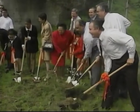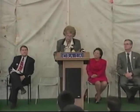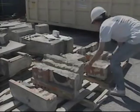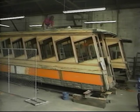On March 9th, 1995, with the plans drawn up and documentation well underway, a groundbreaking ceremony was held at the new Angel's Flight site. Following the groundbreaking, the next step in the restoration was the careful dismantling and inspection of the major elements of the flight, the station house, the archway, and the two cars, Olivet and Sinai.